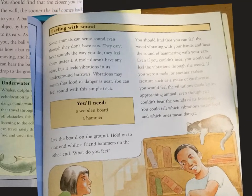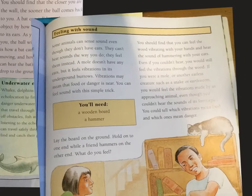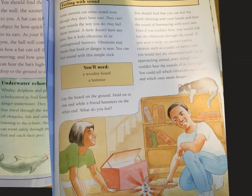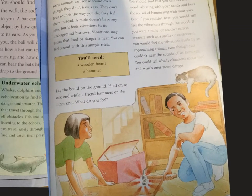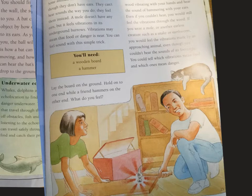Feeling with sound. Some animals can sense sound even though they don't have ears. They can't hear sounds the way you do. They feel them instead. A mole doesn't have any ears, but it feels vibrations in its underground burrows. Oh, that's just like our little friend, the gopher, that has been in the garden lately, burrowing tunnels underground. Vibrations can mean that food or danger is near.